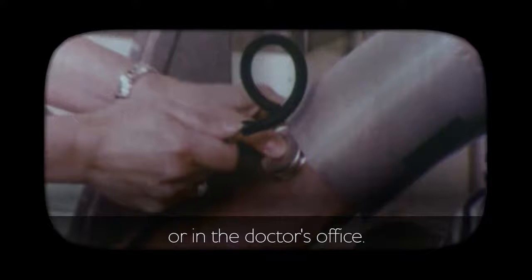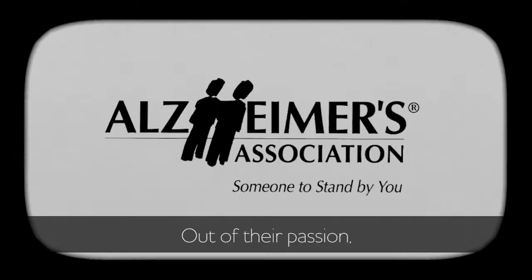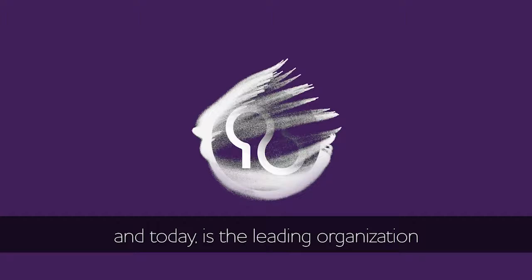40 years ago, Alzheimer's disease wasn't discussed at the dinner table or in the doctor's office. But a group of people devastated by the disease came together to change that. Out of their passion, the Alzheimer's Association was born, and today is the leading organization in Alzheimer's care, support, and research.